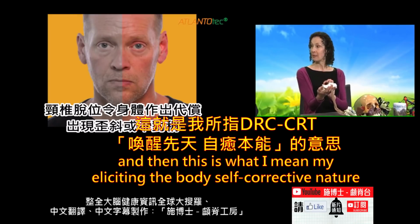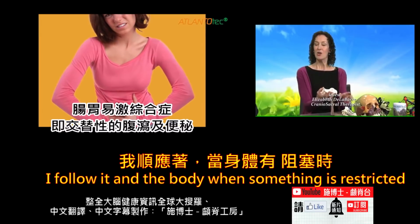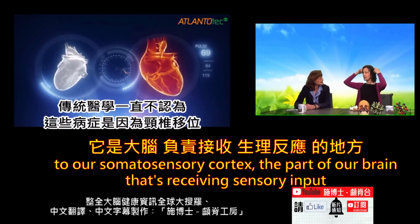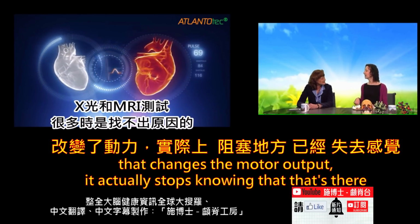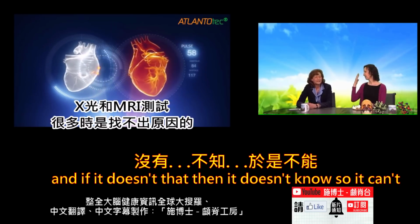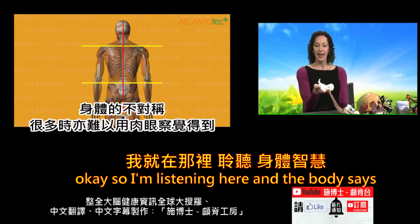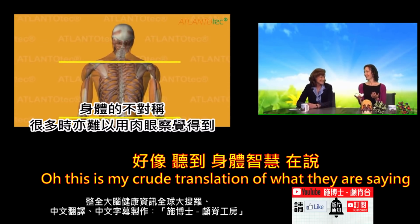And then, this is what I mean by eliciting the body's self-corrective nature. I follow it. When something is restricted, we no longer get the sensory feedback of the movement there to our somatosensory cortex, the part of our brain that's receiving sensory, and that changes the motor output. It actually stops knowing that that's there because it's the movement that feeds back the sensory. And if it doesn't have that, then it doesn't know, so how can it know to heal it?